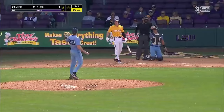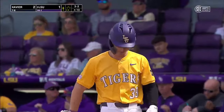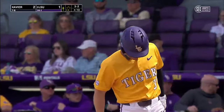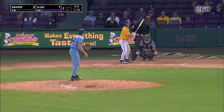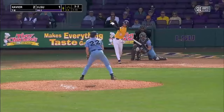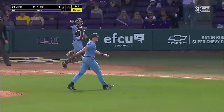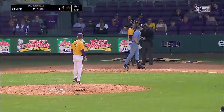That's a good take by Ruddle. That's a close pitch. Three balls, two strikes. Pressure on the freshman Hooker. The same on the pinch hitter Ruddle. And he goes down swinging. That one was 2-1. Ruddle stays in the game in left field for the Tigers.